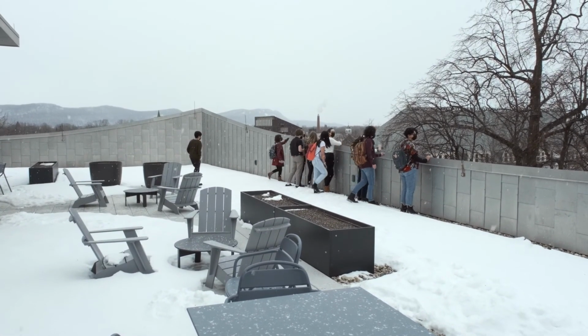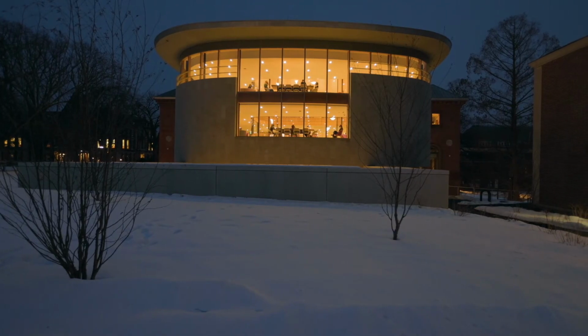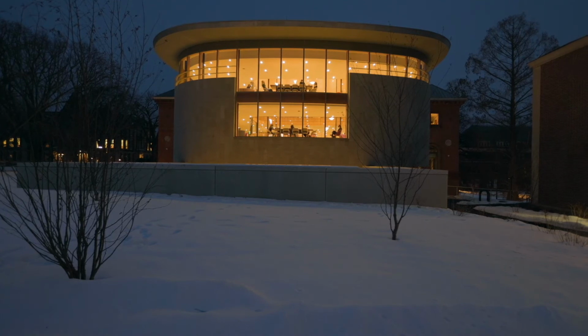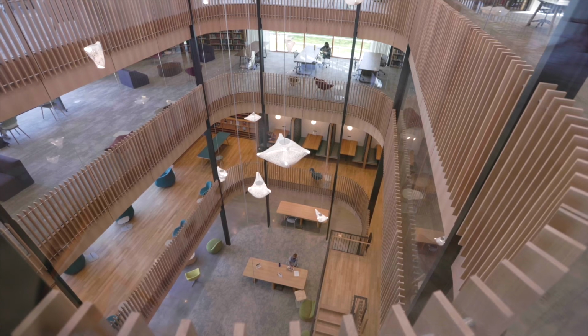I hope anyone who hasn't had the chance to experience the library will get to see it in person in the future, because just seeing it through pictures or videos is not enough. For anyone who hasn't had the opportunity to come and see the new library in person, I would say that if you have the means, it's honestly something that you can't truly experience in any other way other than in person.